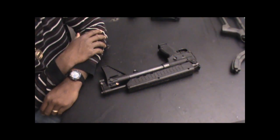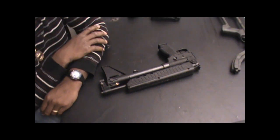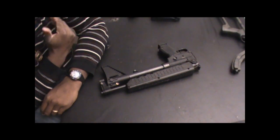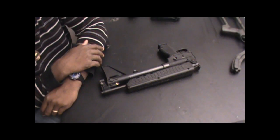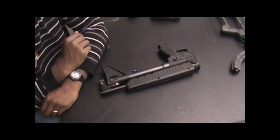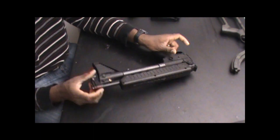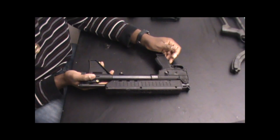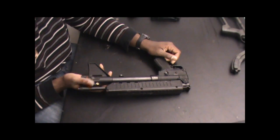I got mine for $329 used, lightly used, in the form you see it in now. The one that was previously in my other videos was chambered in .40 Smith & Wesson. I traded that off to get the one in 9mm because it uses Glock magazines, and I already have a 9mm Glock. It just made more sense since I have like 5 weapons chambered in 9mm, and now it only had one in .40.